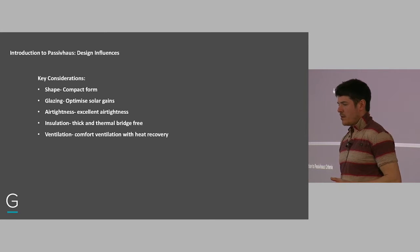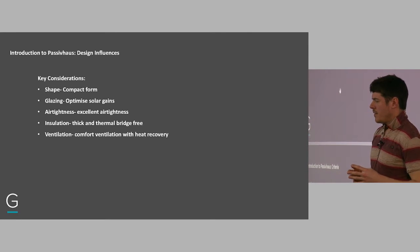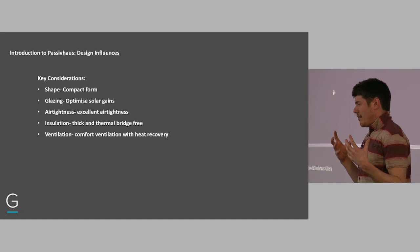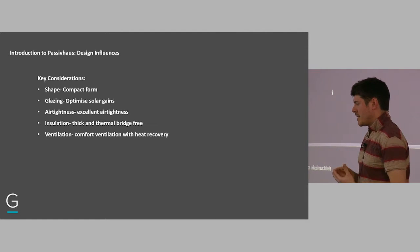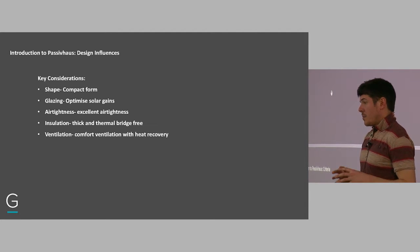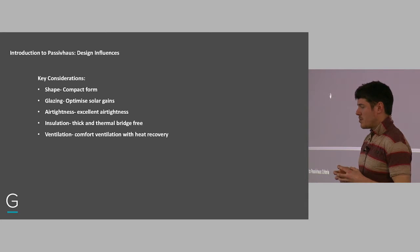So we talked about how Passivhaus is independent of aesthetics. In reality, obviously, it's all physics really. So yeah, it does have an impact on the design of the building and therefore the aesthetics. The shape of the building is really important, and actually it's one of the biggest factors that a lot of people don't necessarily grasp straight away.